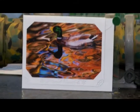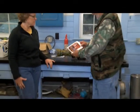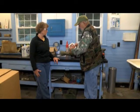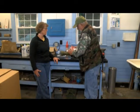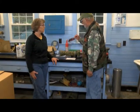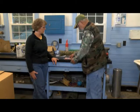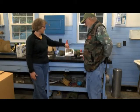It looks like a mosaic almost. And all these cards here, I'll show how you can pop these out. And you can also frame them. They're not glued, and they're all original photos. Every one of my photos is original. They're not stamped with a computer. And they're all signed too. That's correct.